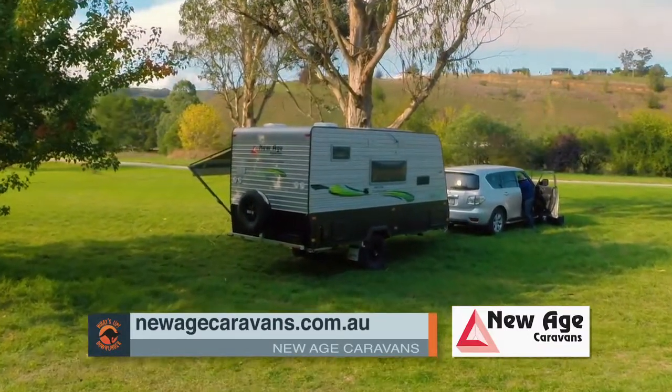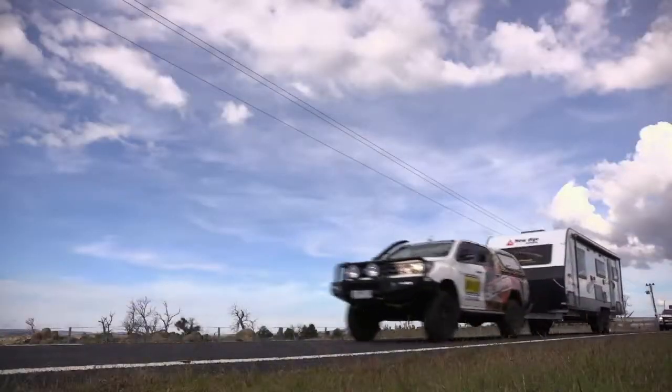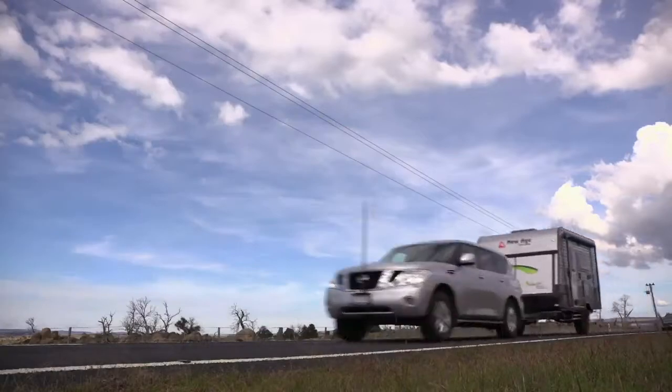While we're out on the road in convoy, it's always handy to stay in touch. So check out this from Oricom. There's lots of good reasons why you should have an Oricom radio when you hit the road. It's not just about staying in touch with those that you're travelling with, it's also about monitoring what else is happening out on the road. And that's where the Oricom comes into its own, because you can actually monitor 2 channels at the same time.